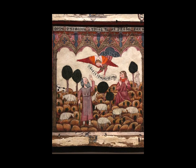Here we can see the moment of the Annunciation also, or the communication to the shepherds, that they're going to go there to venerate Jesus as the Lord. And the angels are communicating to the shepherds that the time has arrived.